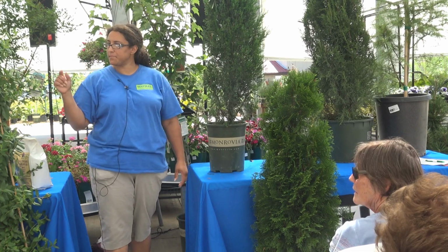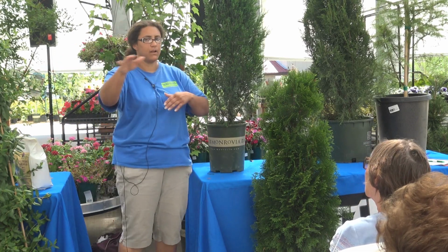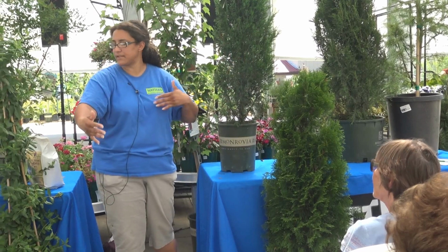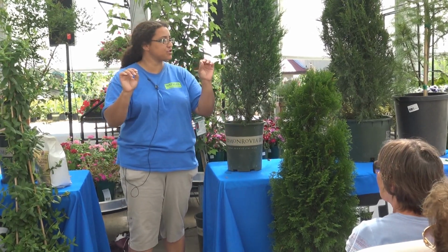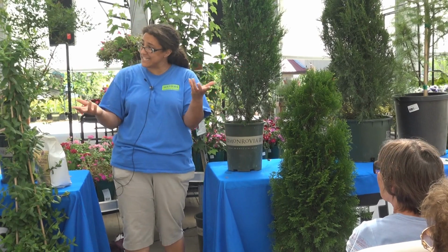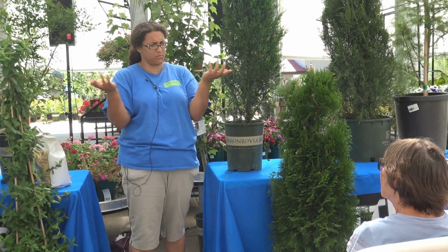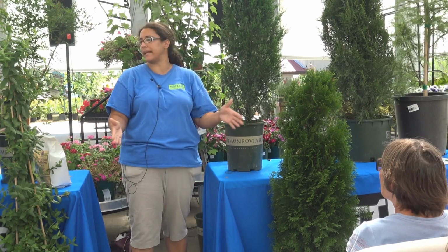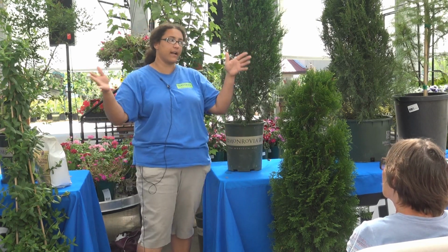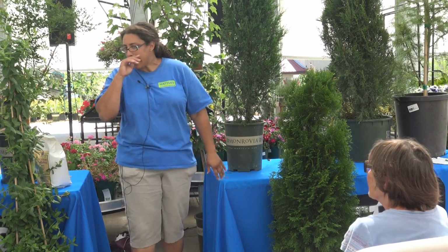Some of you have juniper hedges that you've been in the habit of trimming every so often, and because you keep doing that, you keep taking off the part of the branch that is trying to form a seed. So you may never see a seed, and you're thinking, oh, why don't I ever see it? That's why. It's because you've trimmed them off just as they were forming. So if you're in the habit of doing that a lot, you'll see that.